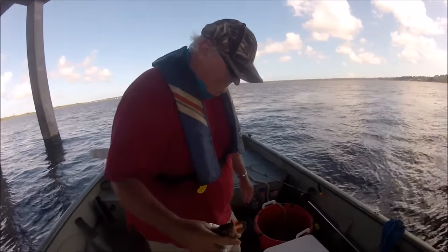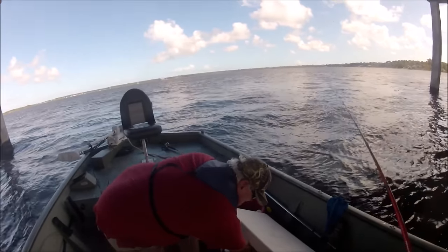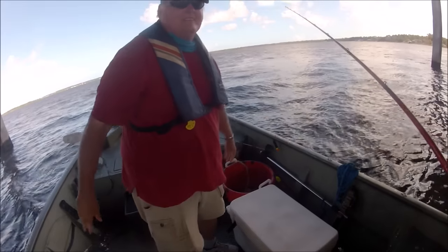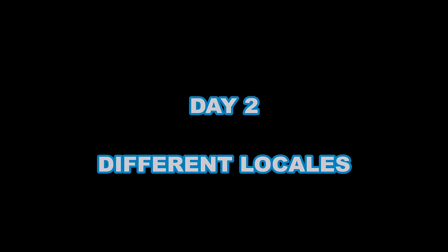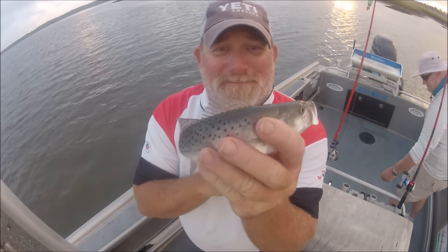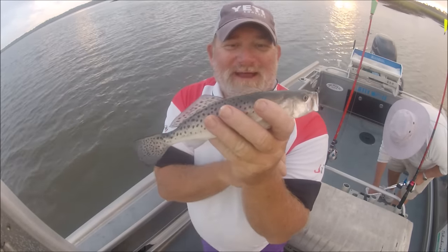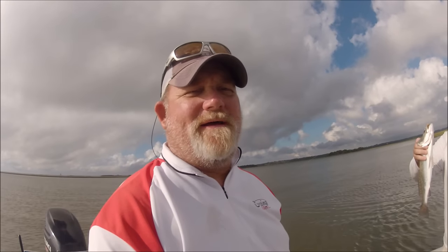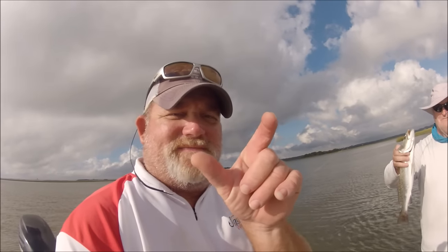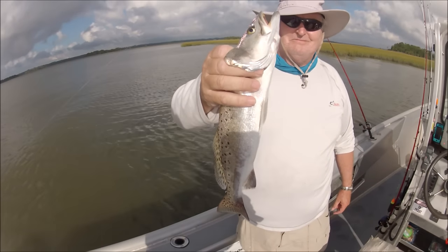Another keeper for Dennis. It's been really tough going, but he pulls a keeper out. Wild hog found an acre once. I said, who let them dogs out? I only catch them that fit in a frying pan. Literally. First keeper of the morning. We've had probably 20 trout, all from this big to that big. And now Dennis got himself a 16-incher.